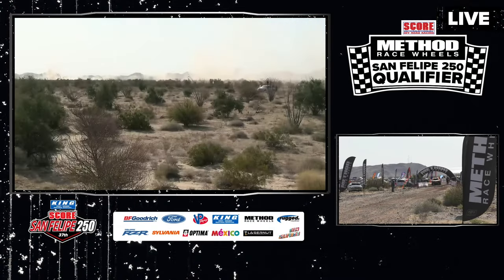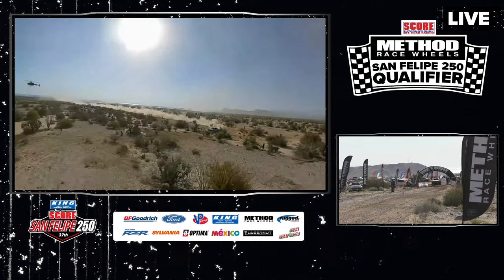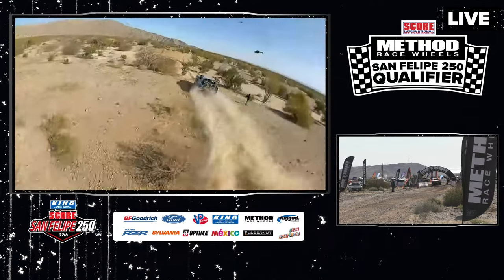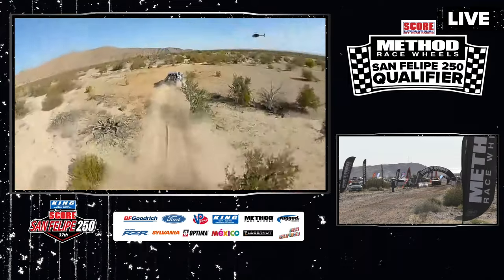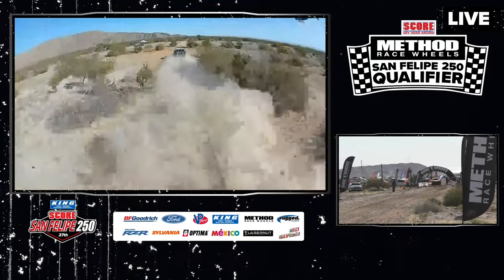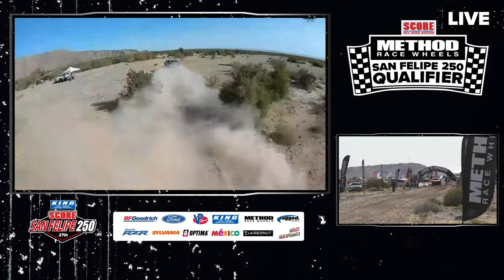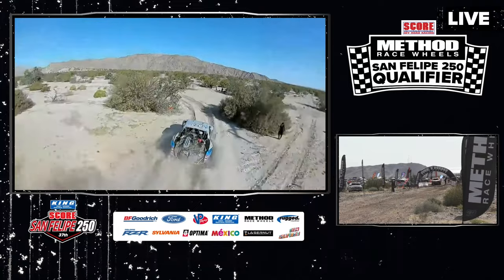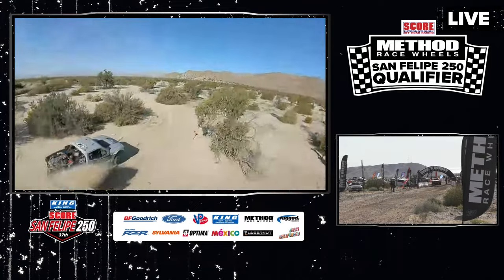Absolutely. Next up on the line should be the 277, the entry of Travis Williams. I'm not sure who's driving. I saw on Instagram that Travis had hurt his back pre-running. Yeah, looked like he had an accident during pre-running and hurt a vertebra or something. He was in the hospital. He was going to be okay. He got a thumbs up. But he's not okay to be in the car, obviously. So we're not sure who's in the driver's seat for that one.